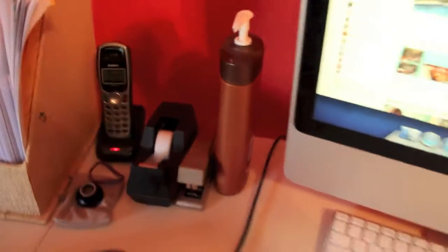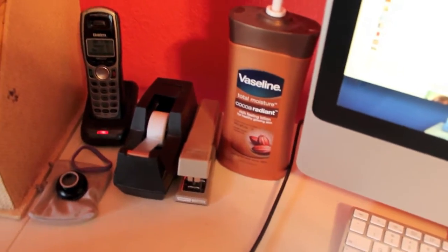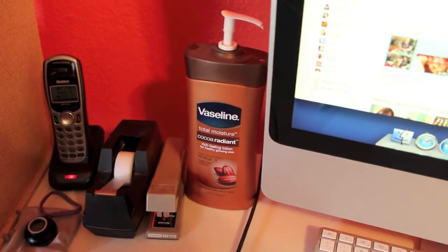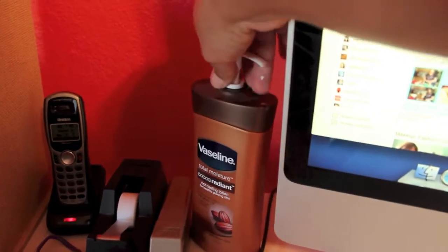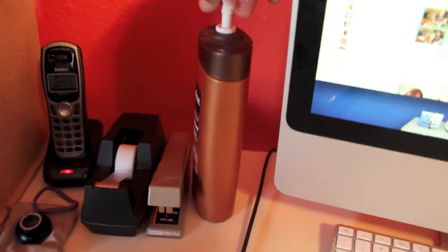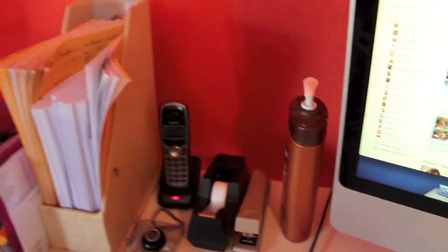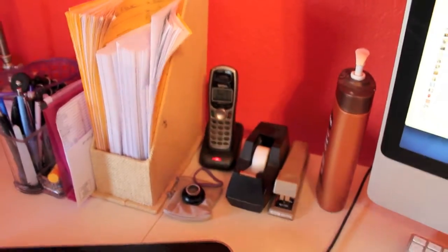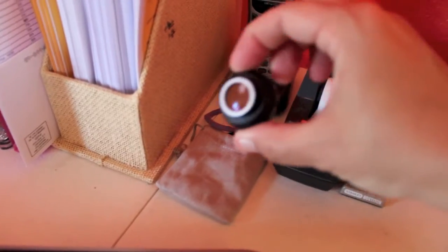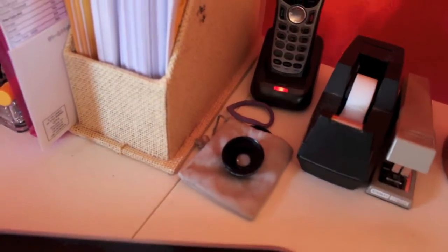Okay, this is my favorite lotion, you guys. I just love this stuff. It is the Cocoa Radiant Vaseline lotion. It just smells like cocoa butter and it makes me think of the beach and laying out in the sun. I just love it. My stapler, my tape. This is our primary business line. The lens thingy that you can attach onto a flip camera to make it widescreen.